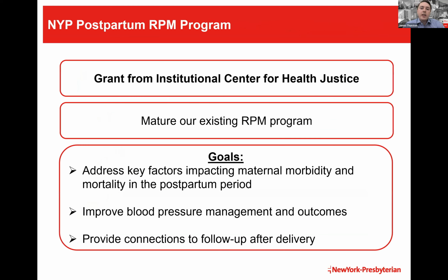And this center provided a grant for this program specifically to address the healthcare disparities of patients in New York and patients on Medicaid and maybe experiencing these social determinants of health and assist them with early follow-up with the pharmacist to hopefully improve care and decrease the risks of maternal morbidity and mortality.